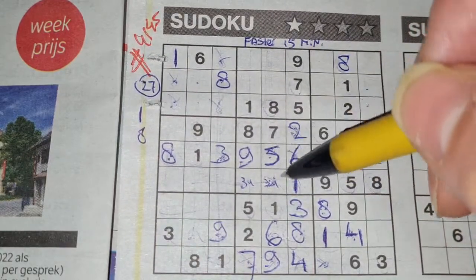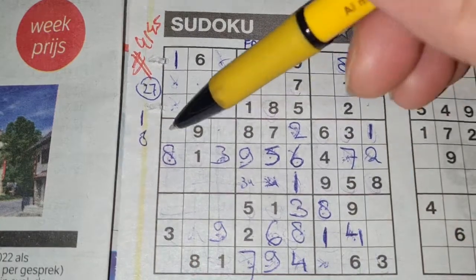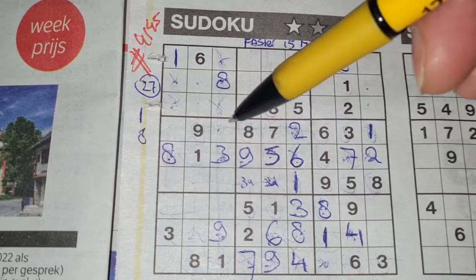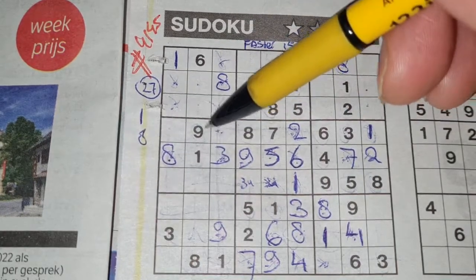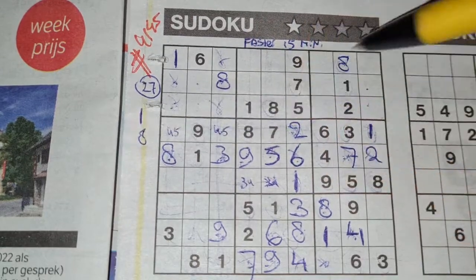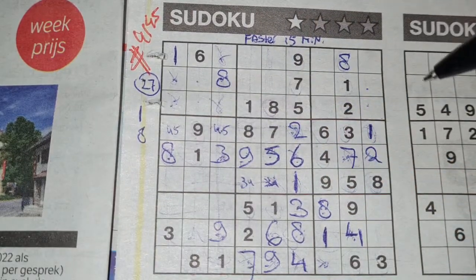How about those two missing numbers in this row for numbers 1, the 2, the 3, the 4 is missing, and a 5 is missing. 4 and a 5. Let me mark those two boxes, okay?